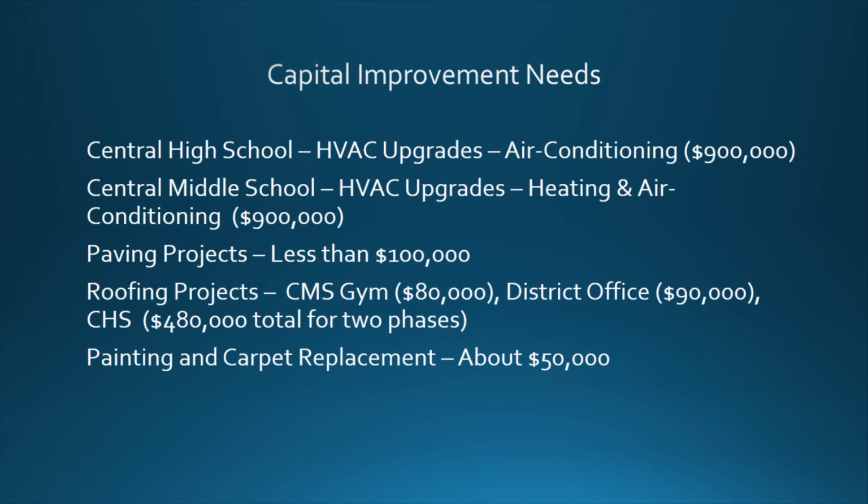The roofing projects that we definitely have on the capital improvement need, and we all know roofing is extremely important for us, something we take care of within our own households. We also need to take care of them within our schools. So we have the CMS gym, which is about $80,000, the district office roof, which would be $90,000, and Central High School has a roof that needs replaced for 2 phases at $480,000.